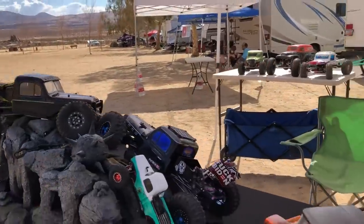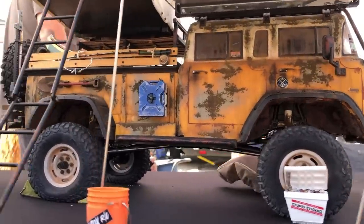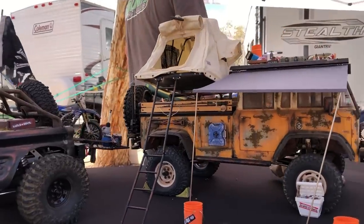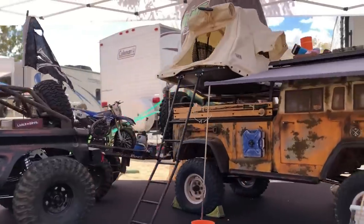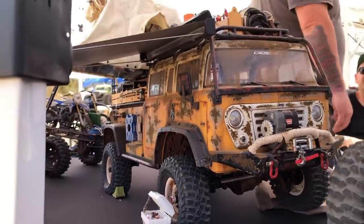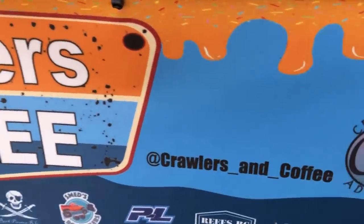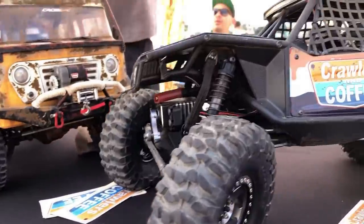And then, I don't know if you guys have seen this yet. It's a build by Dave. Oh, the new one? Also known as Sloth Crawler on Instagram. And from RC Crawler Addicts. Actually, here we go. There's one of their crawlers and coffee banners right here. RC Crawler Addicts.